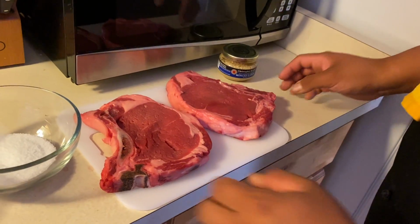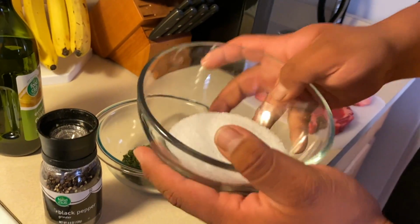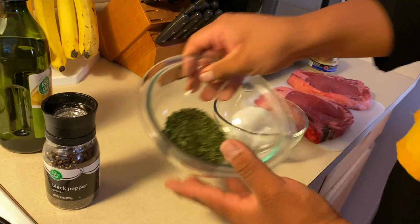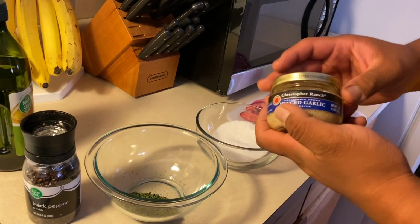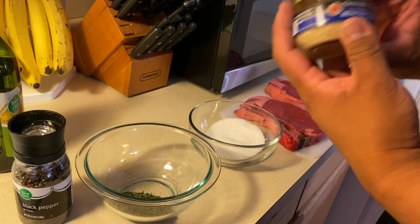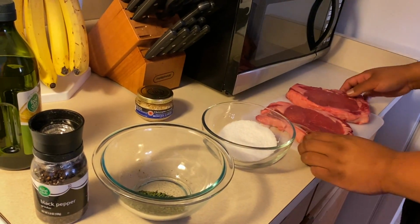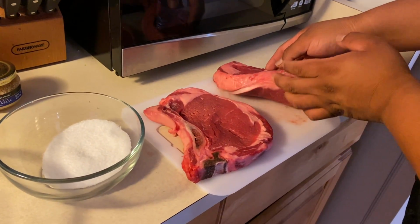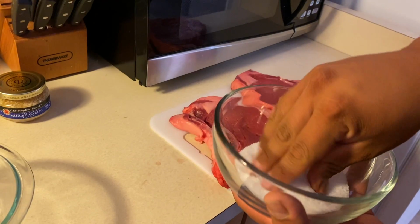Pro tip. Now, we're just going to keep it simple today. We're just going to do some kosher salt, some fresh ground black pepper, some fresh chopped parsley, and garlic. We don't have fresh garlic, but this garlic will do. It's minced garlic, but it'll do. So now, you're going to have your two beautiful, gorgeous steaks with the good fat ratio. Look at that. What you want to do is season this heavenly.